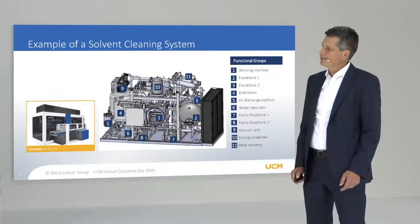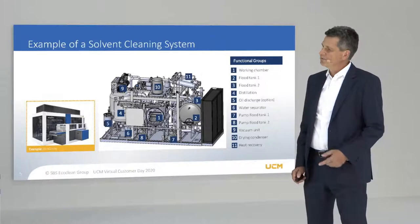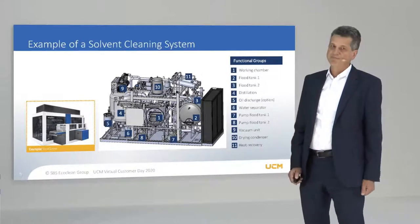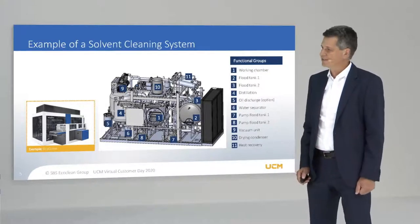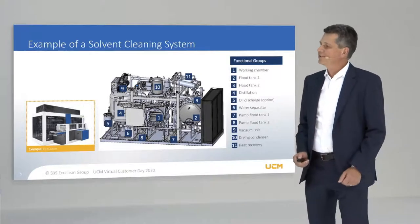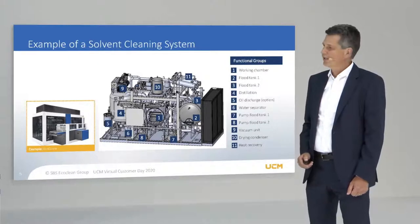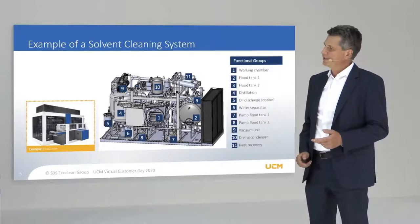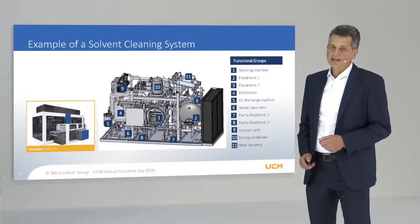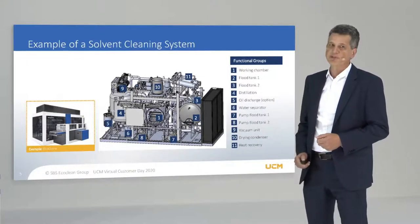And then second and third, the two flood tanks and the corresponding pumps, marked with 7 and 8, to fill and empty the working chamber out of the flood tanks. Marked with 4 is the distillation unit, which is responsible for the vapor degreasing and the regeneration of the system. In addition, we see, marked with 10 and 9, the drying condenser and the corresponding vacuum pump, which is the responsible drying feature of the machine.